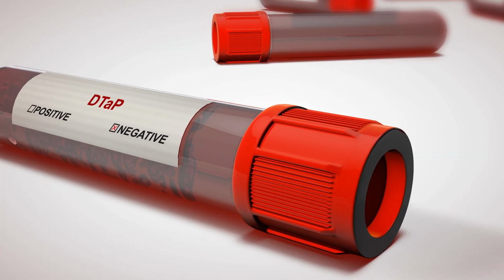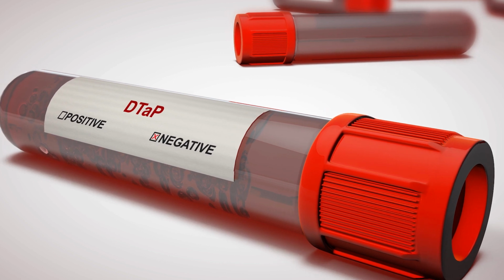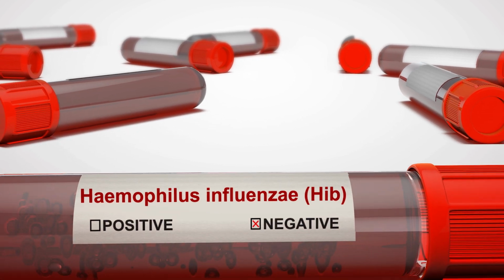DTaP is an acronym that's short for diphtheria, tetanus, and pertussis, otherwise known as whooping cough. This single vaccine protects against all of these diseases and is given in a few intervals throughout the child's first 6 years.